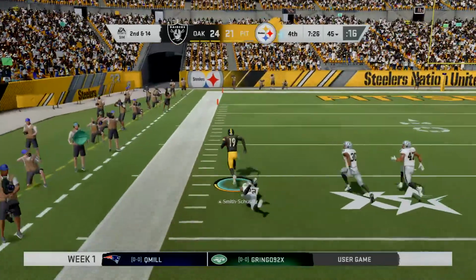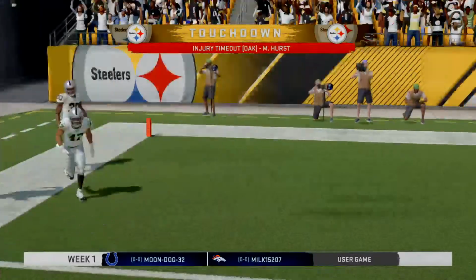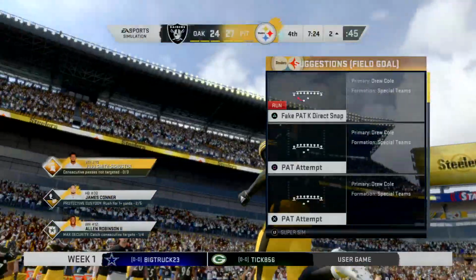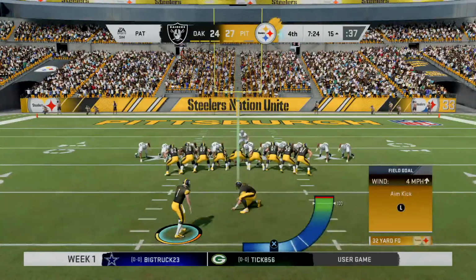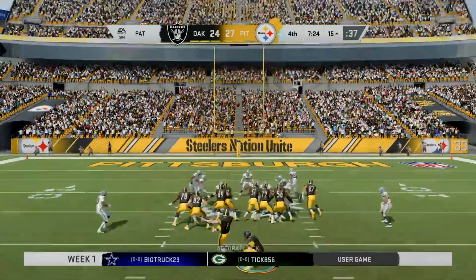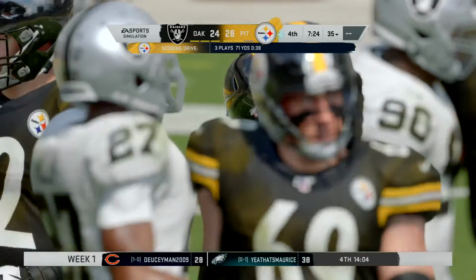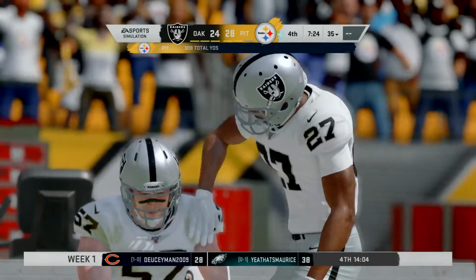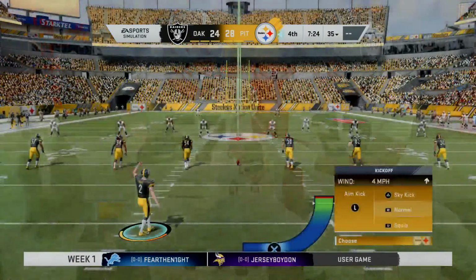Now a pass that's taken in by Smith-Schuster. And into the end zone. Touchdown, Pittsburgh. Juju Smith-Schuster, 55 yards, as his guys are able to regain the lead. Extra point splits the uprights, and that will make this a 4-point game. So they only needed 3 plays on that drive. And it ends with the Steelers finding the end zone.